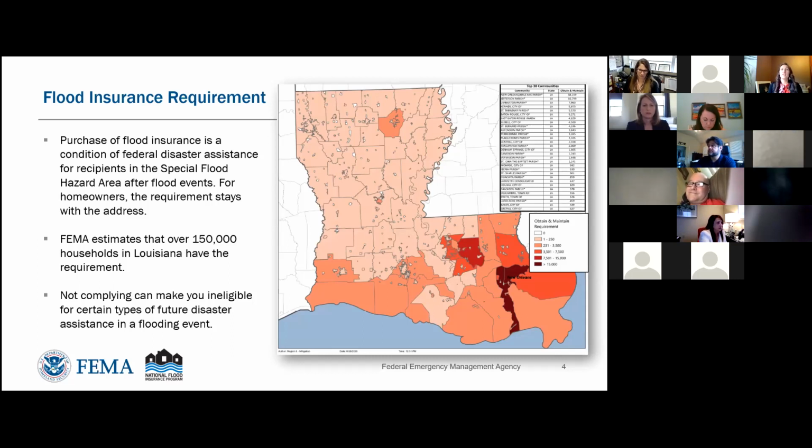This is a flood insurance requirement after federal disaster assistance. The same idea applies: if the federal government is putting money into repairing your home and replacing your items, and you're in a known high risk area, they are going to require you to get and keep flood insurance on that structure.